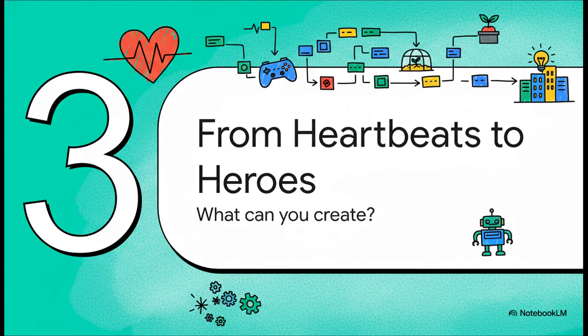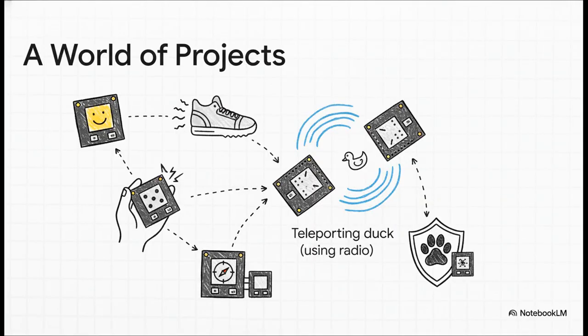You can make everything from simple little games to tools that could have a real impact on the world. So what kind of stuff can you build? How about an emotion badge that shows people how you're feeling? Or a step counter you can attach to your shoe? You could build a dice game that you actually shake to roll, or even use the radio feature to make a teleporting duck that mysteriously hops from one person's Microbit to another. Every single project teaches you something new in a really fun, hands-on way.